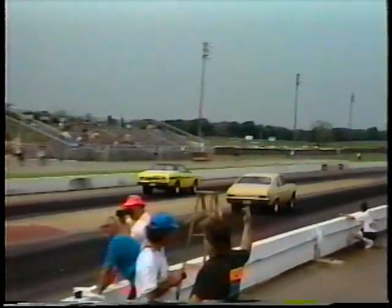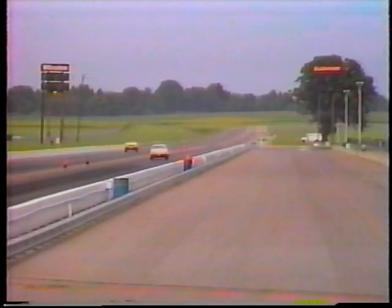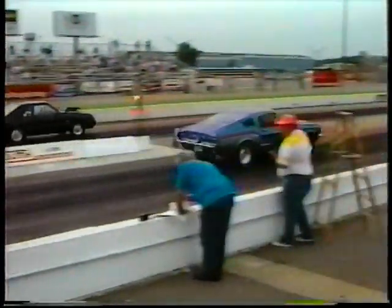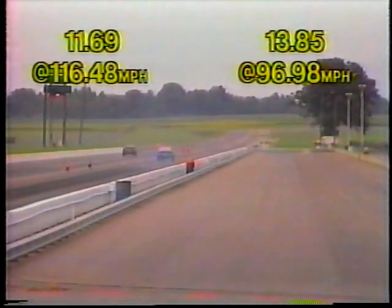C Modified Production saw Tim Davis's '71 340 Demon come out on top when Brian Hampton's '71 350 Nova red-lighted. Old and new Mustangs were tangling for the D Modified Production title when Michael Gardner's '85 beat Talmage Abbott's '68.